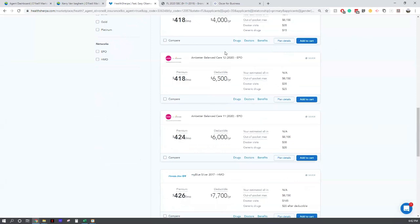And better Balance Care 12, almost identical to the and better Balance Care 11, but it's going to be a little cheaper in premium and a little higher on all these other benefits. Okay.